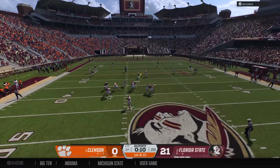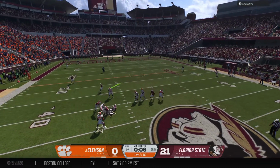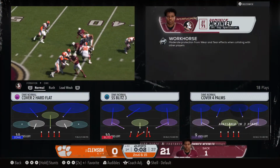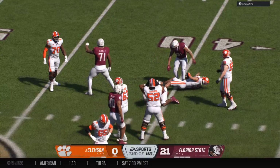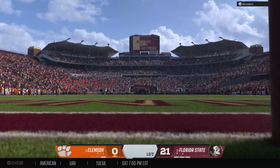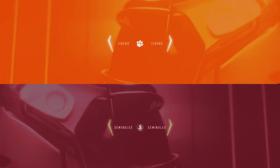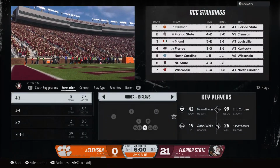On 1st and 10, they'll look to throw it. Running out of time in the pocket. He cannot escape. It's a sack. First quarter, both quarterbacks have been lighting it up as the stats reflect. We'll see if this game gets out of hand before halftime. The crucial second quarter beginning right now.